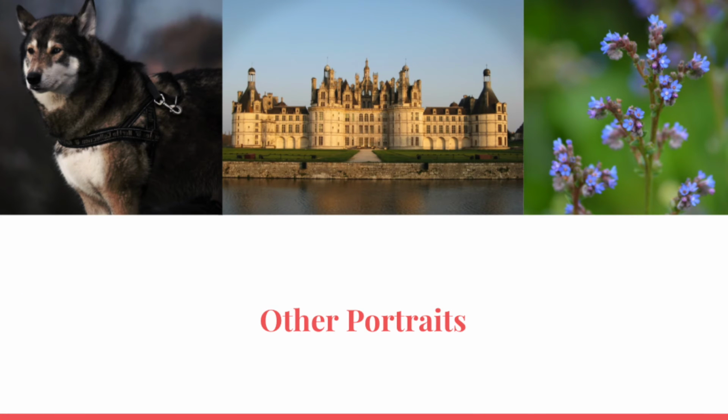So far, we have talked about how portraits look of people and how they stand out through color, contrast, emphasis, and lighting. Now we're going to discuss how a portrait can be of other things, but how those same elements and principles affect the photographs. What do you think are the identities of the subjects in these portraits?